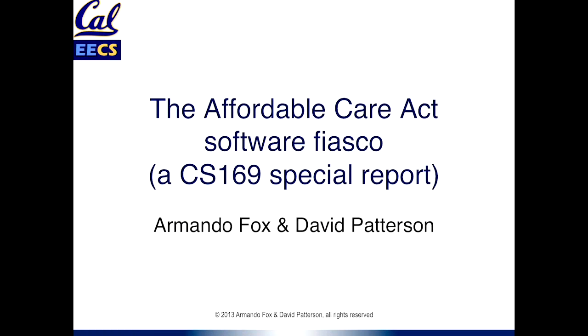So one of the things we like about this class is the fact that software is often the subject of high visibility stories and news events, and sometimes that gives us an opportunity to make some closer connections between things that you might be hearing about on the news or reading about in the news and things that we've talked about in this course.